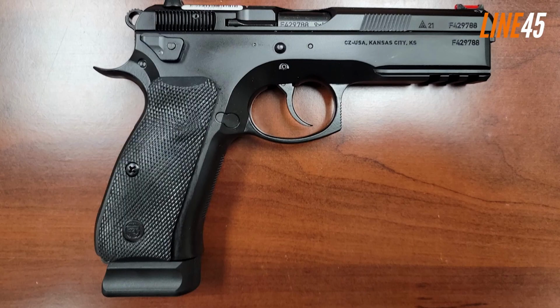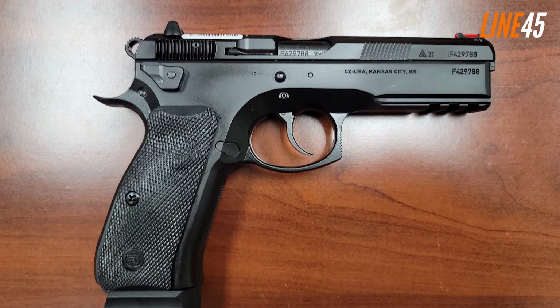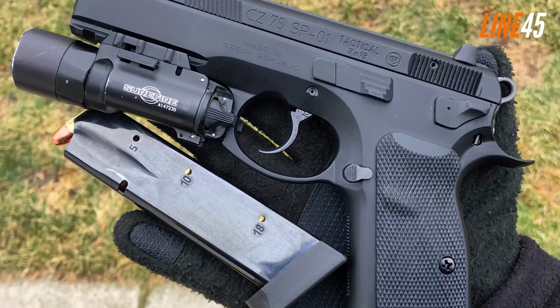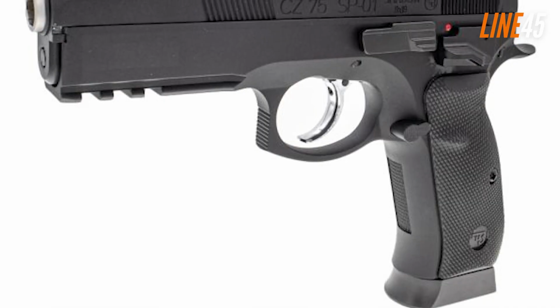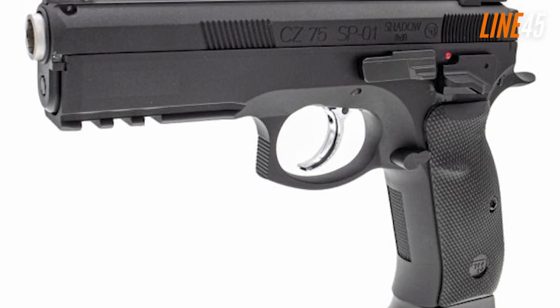Meanwhile, its beaver tail makes the CZ75 SP01 extremely ergonomic for shooting. The CZ SP01 Tactical is a decocker variant, meaning it does not feature an integrated safety. However, its decocker can easily be reached using your firing hand thumb or alternatively through support hand thumb drop to safely decock the gun. What I particularly appreciate about this pistol is the weight.